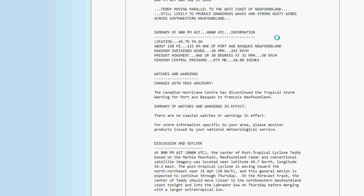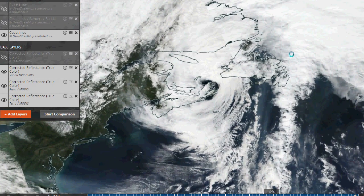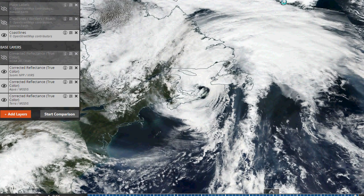So as of 8 p.m., it's 49.7 north, 59.2 west, about 150 miles north-northeast of Port aux Basques, Newfoundland. Maximum sustained winds are 50 miles an hour, and it's moving north-northeast at 31 miles an hour. Minimum central pressure, 975 millibars, or 28.80 inches. So it's moving away, and it's really become an extratropical storm at this point. It's lost most of its tropical characteristics. And we can say goodbye to Teddy.